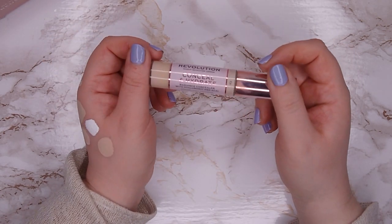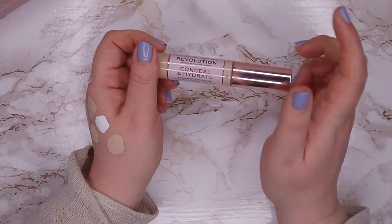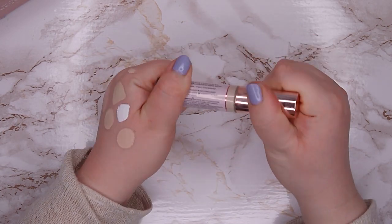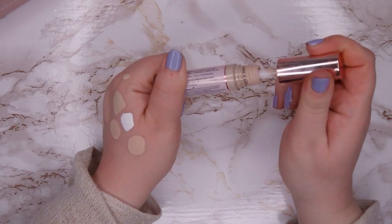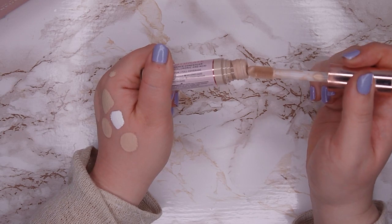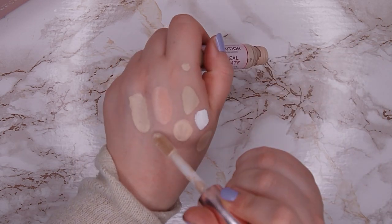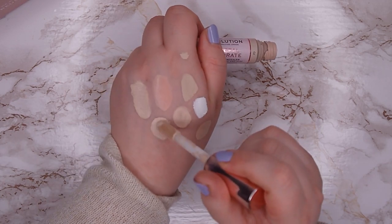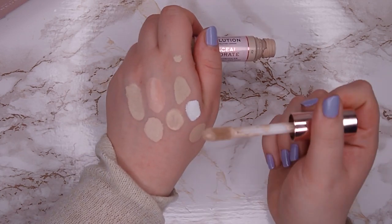This one here, I don't like the formula of this one as much as the other one. This one is the Concealer and Hydrate Concealer. I feel like they are so similar in formula, so this one is not that much more hydrating. This one is in the shade C2, which is better for me. It's a bit lighter than C3, so this is actually working better for me.